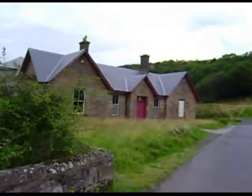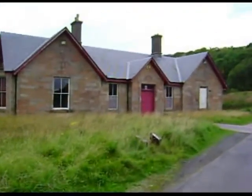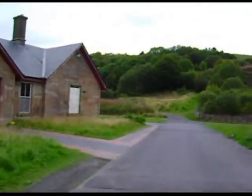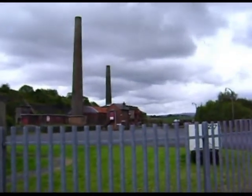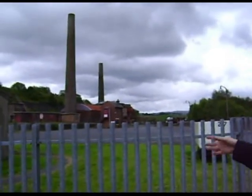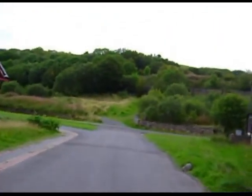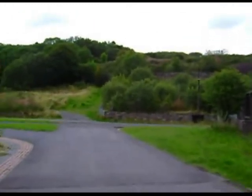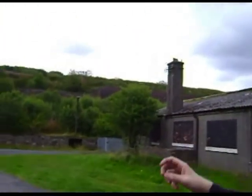Oh, this used to be perfect. There's the whole site there, that's what it looks like. That would have been a lot of activity going on there, bricks ready to be delivered and everything. There's where the blast furnaces were, that's where we were a wee while ago.